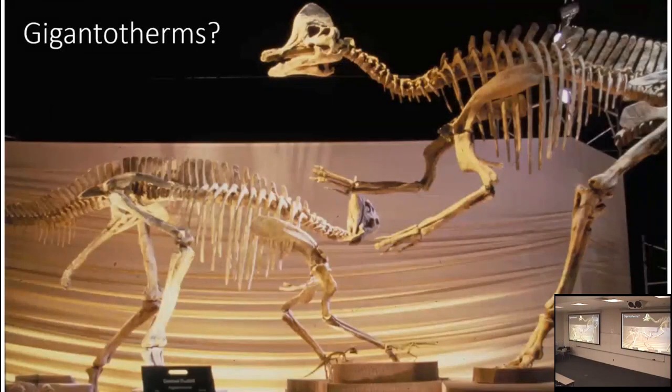Also, we'll come back to that in a moment, but here's an aside. Maybe a big adult dinosaur could have been a gigantotherm, but the little babies aren't going to be. They have too high a surface area to volume ratio.